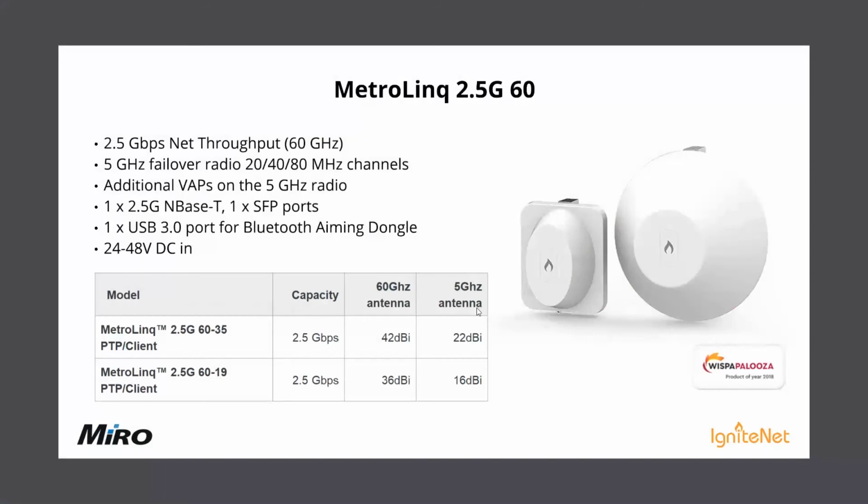It's super easy and fast to deploy because you don't need any licenses, because 60 gigahertz point to point is unlicensed in South Africa. Once again, for the point to multi-point solutions, if you're in a different country, you're going to have to find out from your local regulatory body whether the 60 gigahertz point to multi-point solutions are legal to deploy.